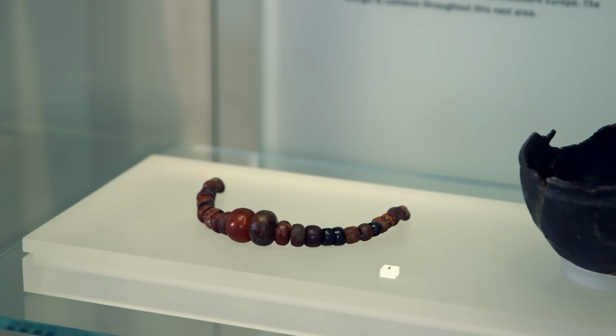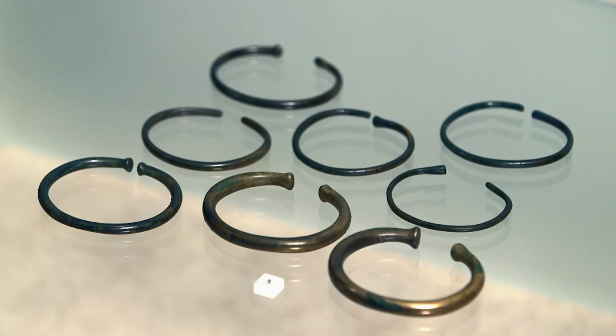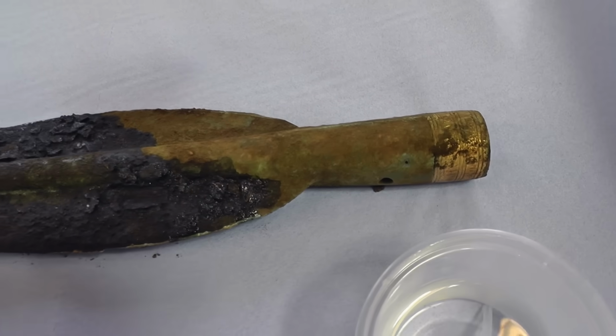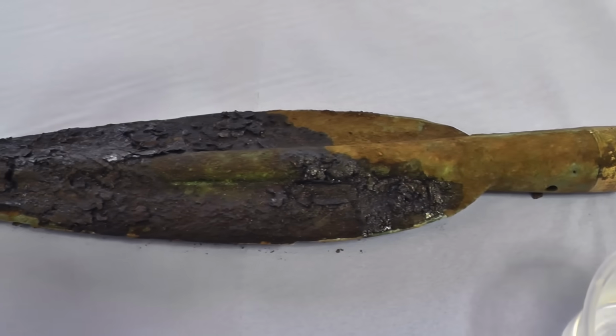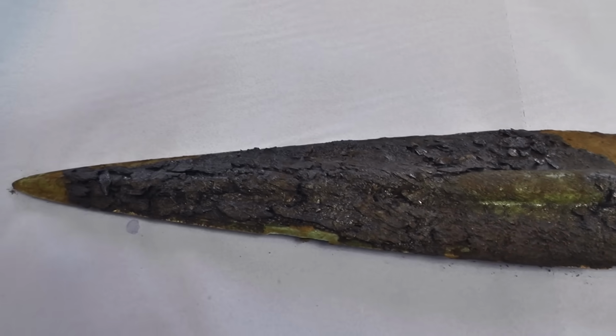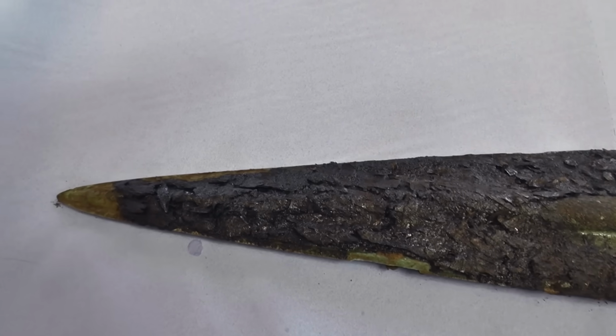So this hoard, much like the weapons found nearby in Carnoustie, suggests a region where warrior chieftains acquired valuable objects using their international connections. The Carnoustie sword and spearhead are not just weapons, they are emblems of power and status. As part of propping up their power structure, it was important for people to demonstrate that they were in contact with their counterparts elsewhere. And so they were sharing their fashions.